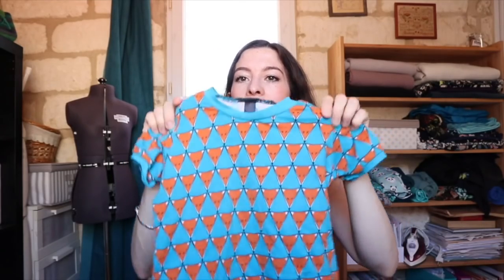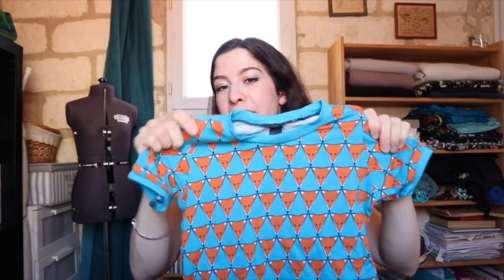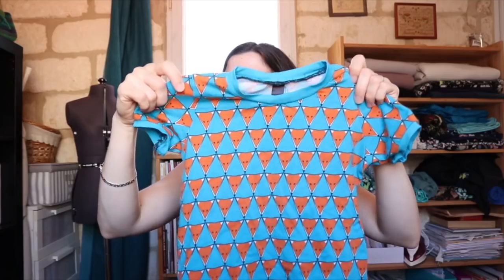So there is quite a quick turnaround in terms of his clothes. So yeah, it is a bit crinkly. That's life. That's mummy's life anyway.